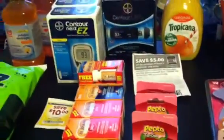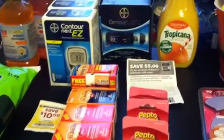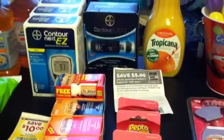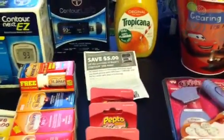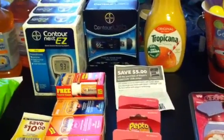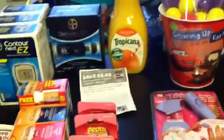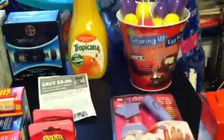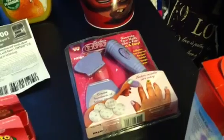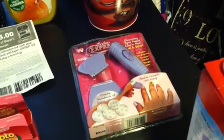It was a pretty good haul. I made $20 on it. That's because the Contour USB meter is still $5.99, and you have that $5 PDF coupon, and I don't have any of the $20 coupons on me from the diabetes care booklet. I threw in an orange juice, a bucket for my son with some Easter eggs, another Salon Express, it was $5.